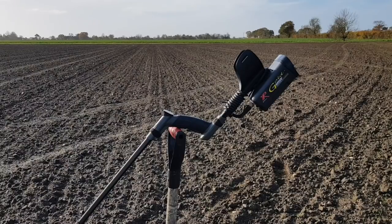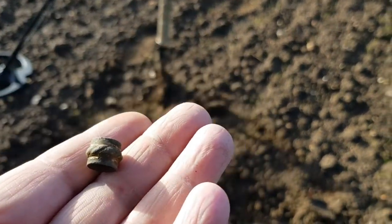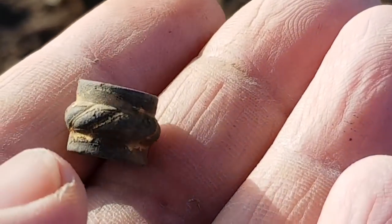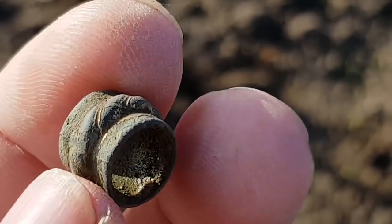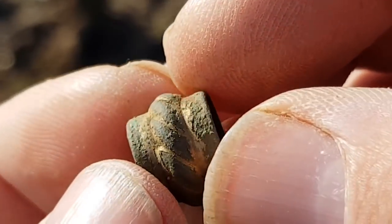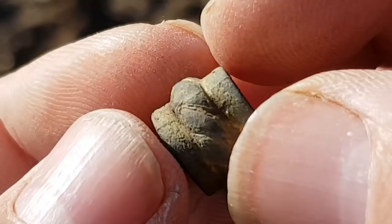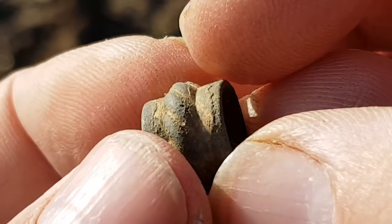Hey folks, just had my first find, and it's something quite nice. I'll just show it to you. I've never had anything like this before. It's that, look. It's a piece of tube, but it's got this rope design round the centre of it. As you can see, it's dried out a bit now. It was gold gilded, or gilt. So what could that have been?